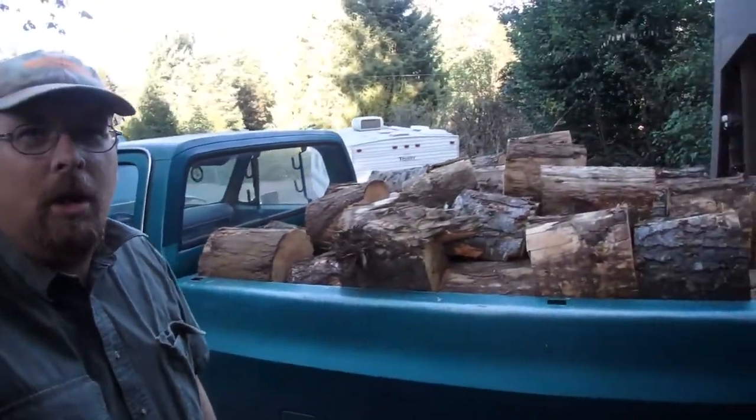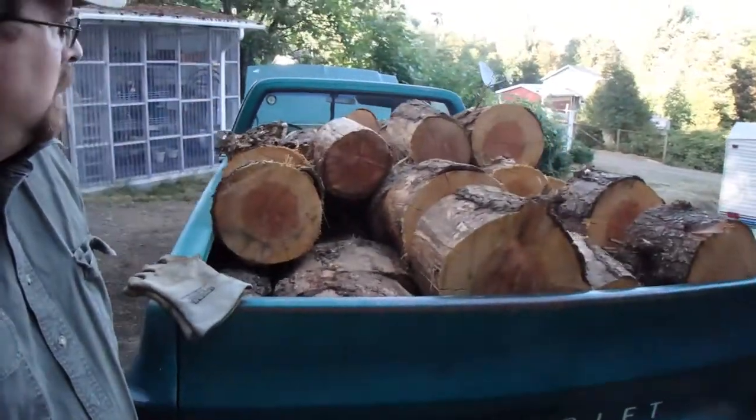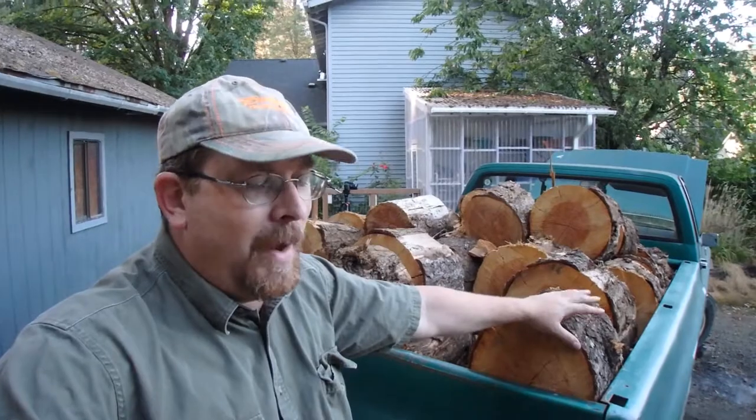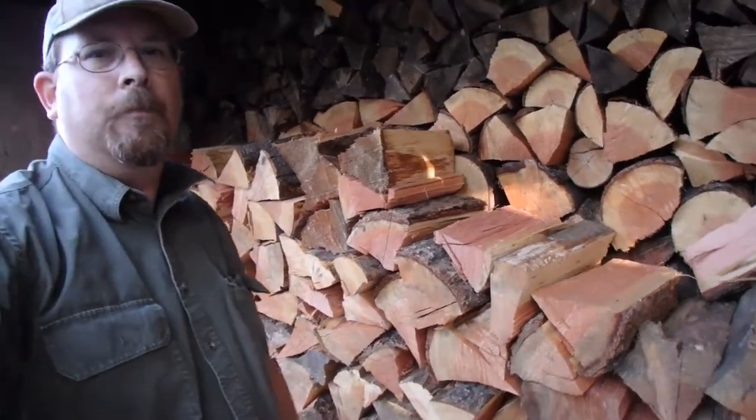Good old truck. As you can tell, it's still being used as a work truck. It's got a small load of wood on it. I didn't bother to put the wood racks on it for this trip because I was only getting 2 cord and I spread it out over 3 trips. This truck with wood racks on it, up to just over cab high, will haul 1¼ cords of wood. Around here in the Northwest, it's usually this beautiful Douglas fir, or white oak.